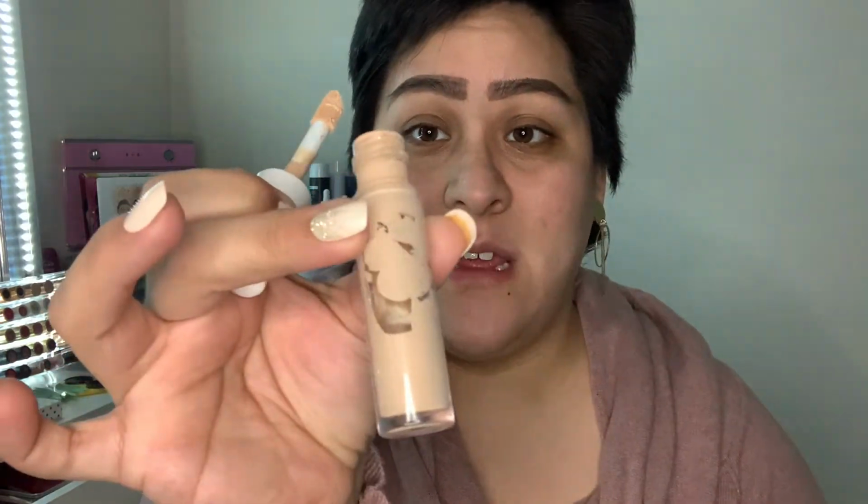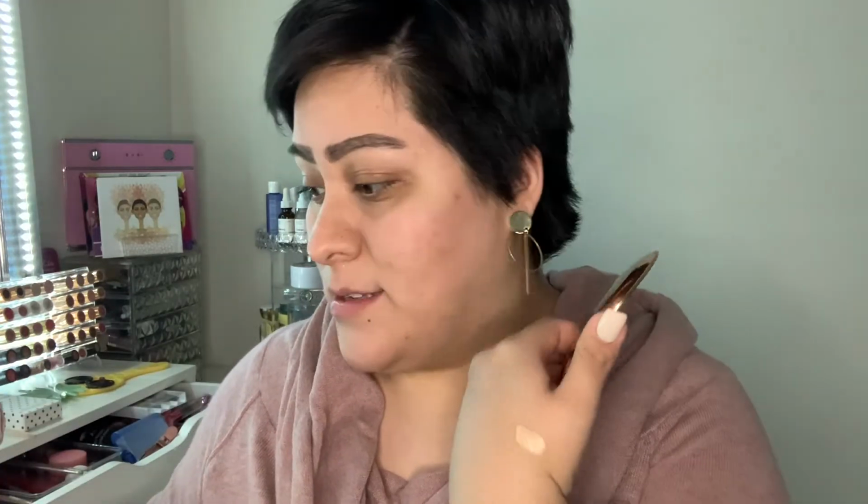I'm using my e.l.f. Flawless Concealer. I don't have much of this left, so I'm trying to use this up. This is in my unofficial products pan. This is the e.l.f. Hydrating Camo Concealer. I'm going to use it to carve my eyebrows out really quickly. So I'm just going to grab a pencil here, and I'm just going to grab the concealer and go quickly.